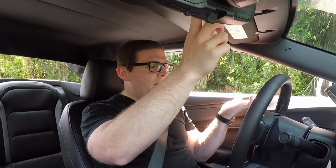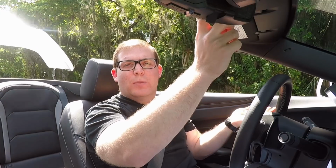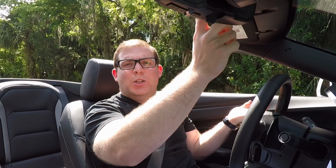We've got the convertible top, which is pretty quiet when it's engaged. I'm going to go ahead and lower it now. It lowers automatically just with this little control here. I've noticed a little bit of squeaks coming from it when the convertible top is in place, but really not too bad. Chevy has come a long way in the refinement of the convertible top.